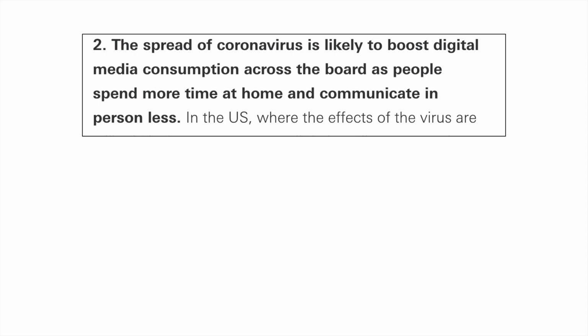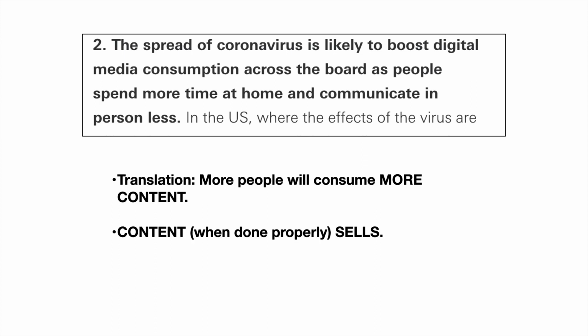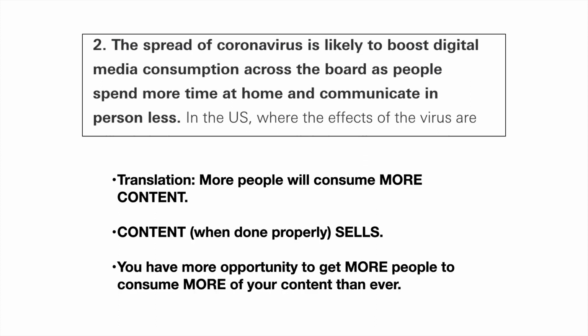In this particular case, I'm going with opportunity, because for people in the digital marketing space who sold stuff on the internet, the coronavirus presented a tremendous opportunity for everybody. It's like, good Lord, people are buying stuff on the internet more than ever. Here I am giving some facts. I can't remember where this came from, but I cited it in the actual pitch that I did. What this means is people are going to consume more content. Content sells. You have more opportunity than ever to get people to consume more of your content.